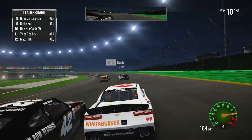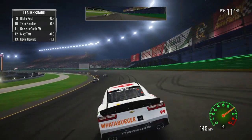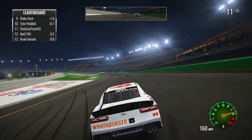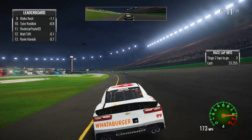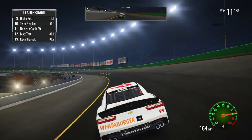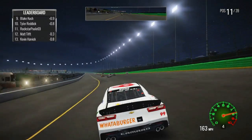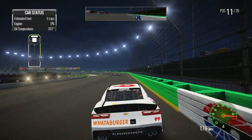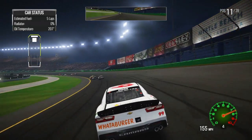Gaughan, Koch puts us in the wall. So does Reddick. What's he doing? For some reason, we just cannot make the outside work. I hope we haven't done too much damage there. It doesn't look like it. We've still got a bit of speed. That's good. Let's see if we did do much damage here. I think it was only light taps as well, so 13% aero, so much for light taps.